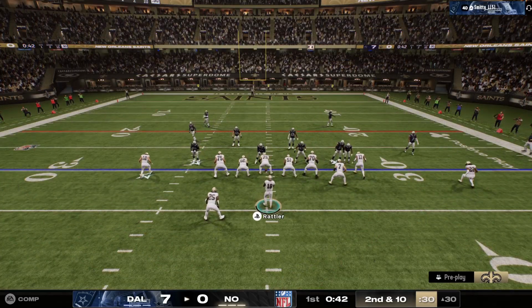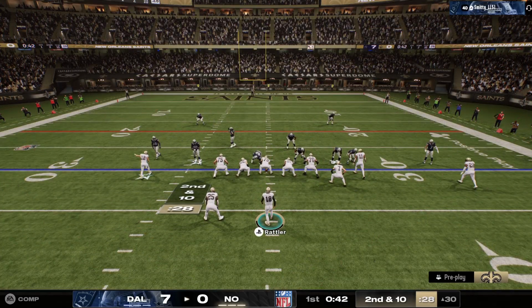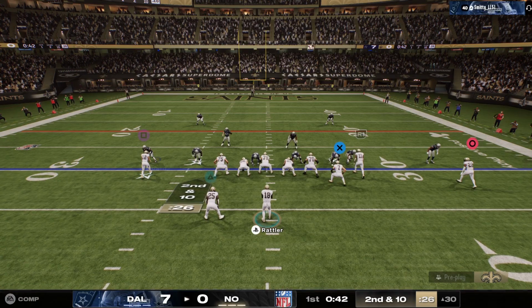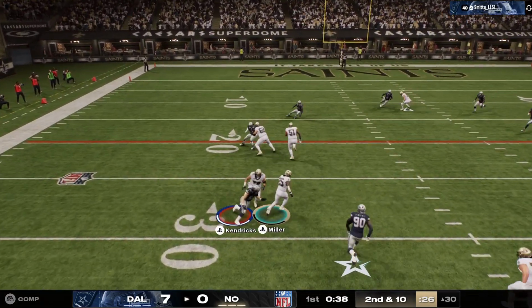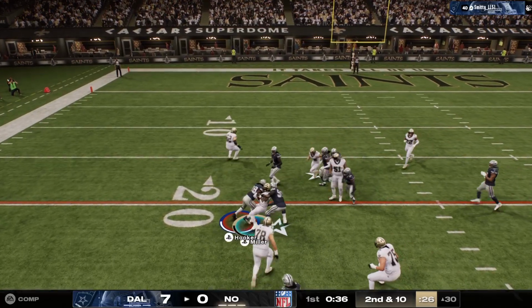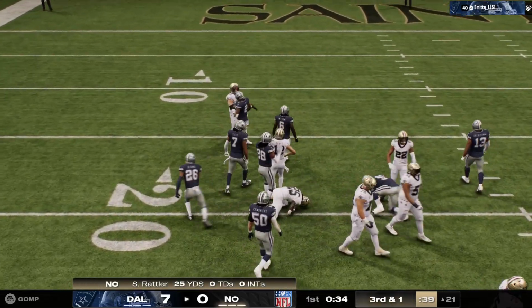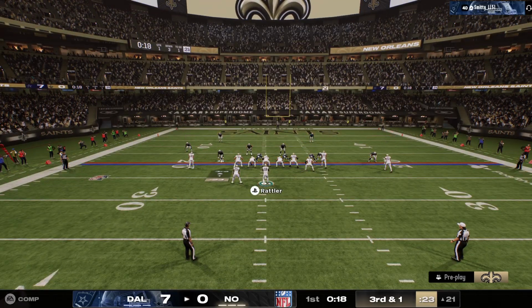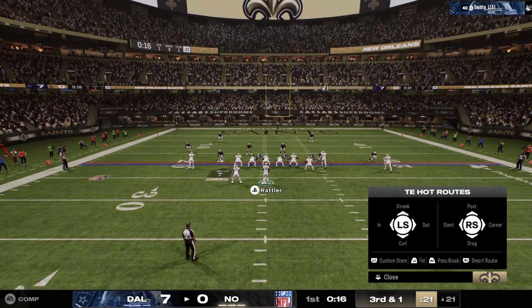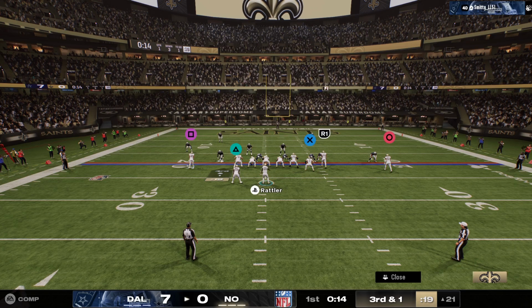Now a 2nd and 10. Ready. They'll throw. Here's Rattler. Setting up the screen for Miller. And he'll be brought down at the 21, just shy of the 20 in the red zone. This will be play number 8 here on the drive. It's 3rd and a yard.